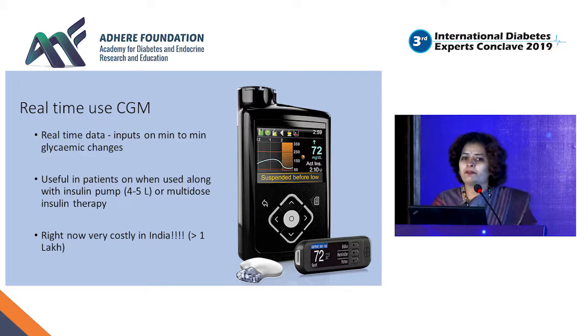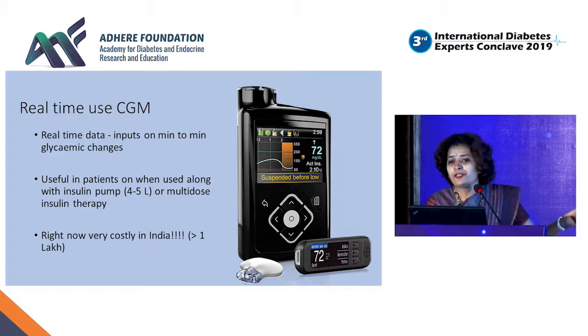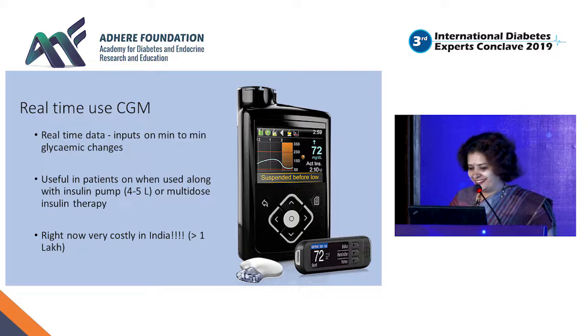I do also have a patient who owns a helicopter who wants a continuous feed of his glucose levels. So okay, if you have someone like that, you can give it.